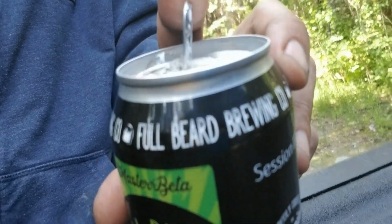Alright, so let's try this one here. Slightly foamy. Nice light color on this one. It is fruity. Tropical fruity. That makes it okay as a breakfast beer. It's like I'm having a fruit serving, right? Yeah, we're being healthy.